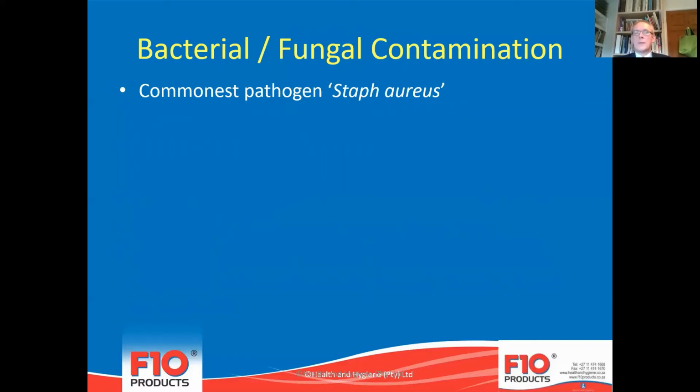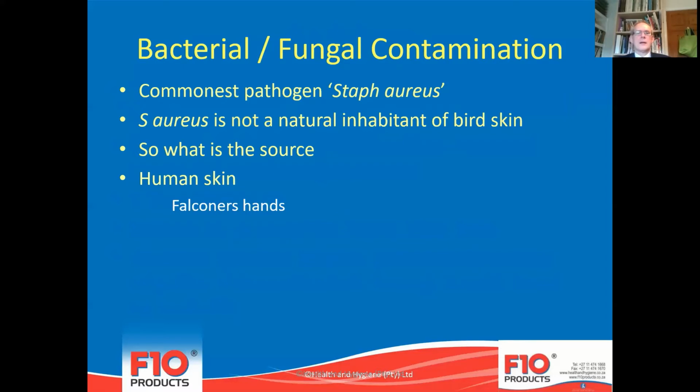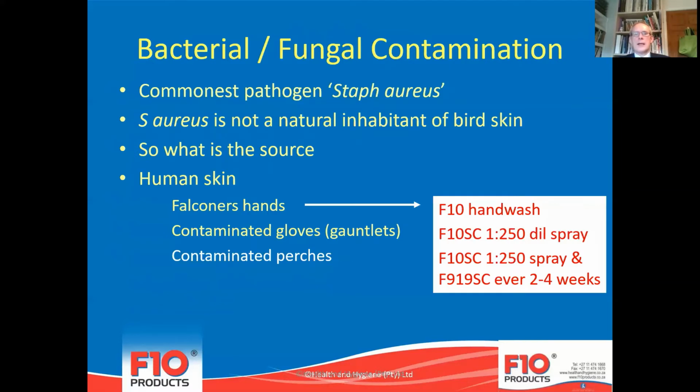Now, it's true to say that the commonest pathogen giving rise to bumblefoot is Staphylococcus aureus. And of course, Staph aureus is not a natural inhabitant of bird skin. It shouldn't be there. So what's the source? Well, it's pretty straightforward. It's human skin. We as humans have staph on our skin the whole time. As we handle birds of prey, as we handle their food, we handle their feet, they sit on a glove which we've handled with our skin. We are transferring Staphylococcus from the falconer's hands to the gloves and to the bird's feet, and that is causing a great increase in risk of bumblefoot. So what's the solution?